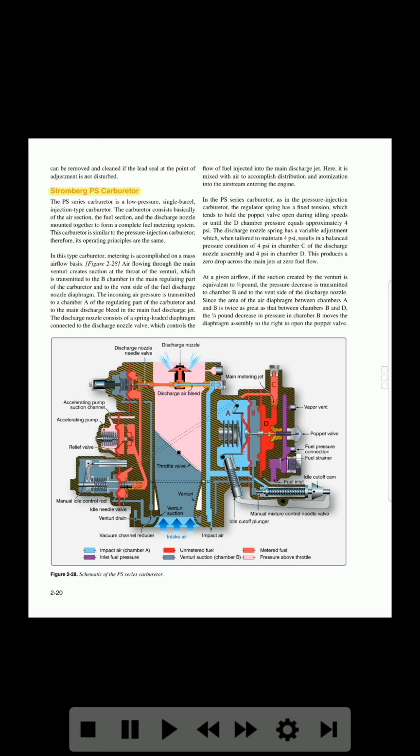Stromberg PS Carburetor. The PS series carburetor is a low-pressure, single-barrel, injection-type carburetor. The carburetor consists basically of the air section, the fuel section, and the discharge nozzle mounted together to form a complete fuel metering system. This carburetor is similar to the pressure injection carburetor. Therefore, its operating principles are the same. In this type carburetor, metering is accomplished on a mass airflow basis.